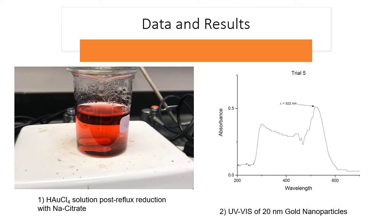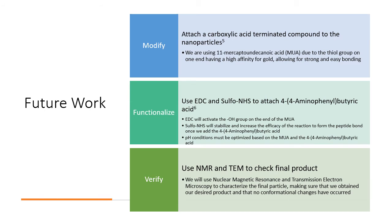So here's some more of our data and results. The photo on the left is a little bit different color because it's from an earlier trial when we were running experiments. It's the same chloroauric acid post-reflux with the sodium citrate. On the right, we have our UV-Vis spectroscopy graph of our 20 nanometer gold nanoparticles. The peak at wavelength 522 nanometers is indicative of gold in our solution and helped us know that our experiment was working. So some of our future work is to modify, functionalize, and verify our particles.